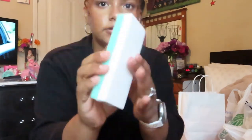And then also from Amazon, I picked up some double-sided pumice stone. These are for my feet. I also saw Chloe Yasmin using a pumice bar, I can't think of it, but it's from a different brand. And that's what she was using to do her at-home pedicure.